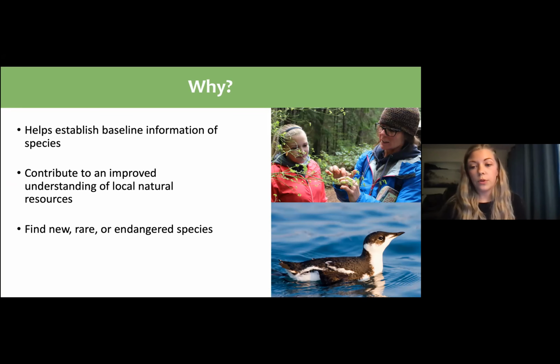So for example, the picture on the bottom here is of a marbled murrelet. This bird species was found in our 2016 BioBlitz and our 2017 BioBlitz, but unfortunately not found in our 2018 or 2019 BioBlitz. The status of this bird is endangered and the population is decreasing, which we could kind of compare to our BioBlitz data and see that that makes sense.